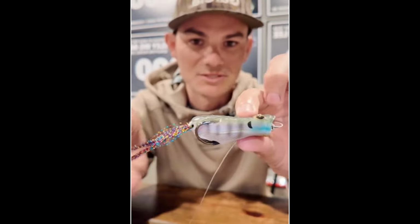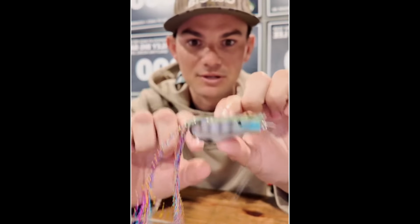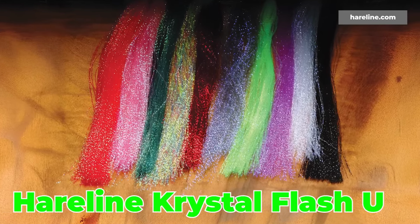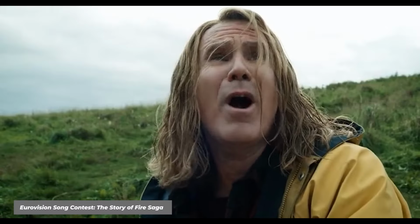And I customized the skirt a little bit, added a little bit of flash to it, but made it really look like a bluegill. He spilled it after catching fish with it at the recent Okeechobee Bassmaster Elite. I believe that material is called Hareline Crystal Flash UV. That's hare, H-A-R-E, and crystal with a K. Either way, I'm sure there's more frog mods up his sleeve, and as he likes to say, enjoy the biscuits!